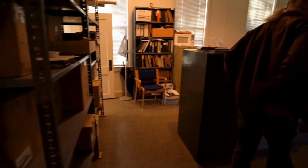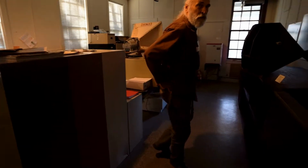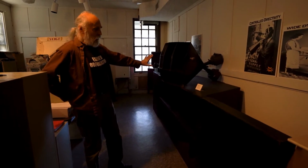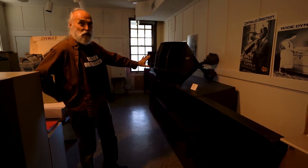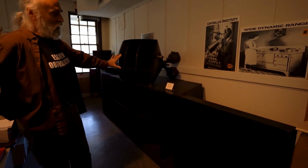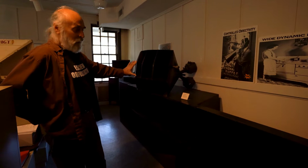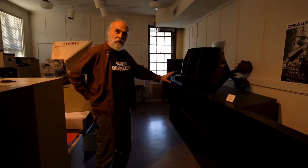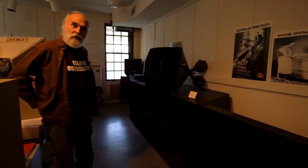The Klipsch horn was designed to be a compact loudspeaker, and this is a mid-30s movie theater speaker that was the design target of the Klipsch horn: make a small version. And so the Klipsch horn is vastly smaller than this, and actually does about twice as much.